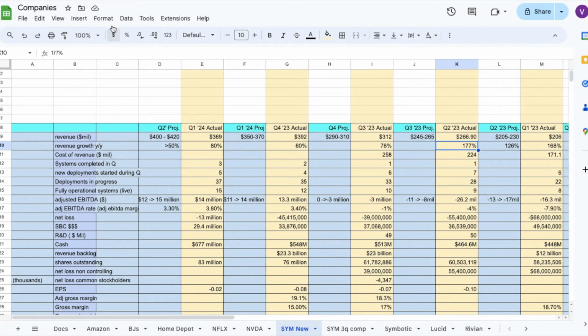All right, so back to Symbotic here. With Symbotic, we've got these declining growth rates. Now, still putting up phenomenal growth rates, but the growth rate is clearly trending down, and I think that's a big part of why the stock price is kind of trending down. So while these are phenomenal growth rates, it's just impossible to keep this going forever, right?